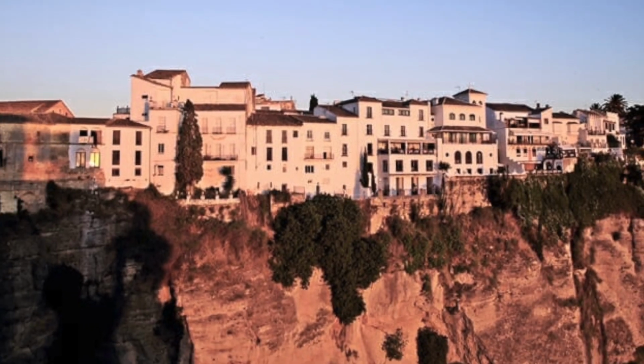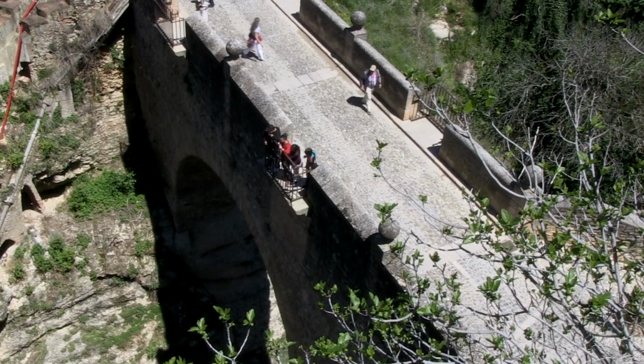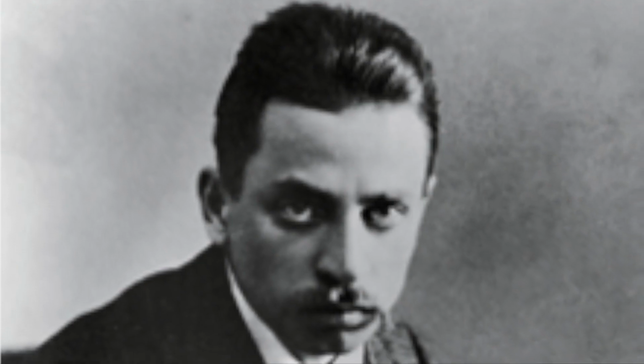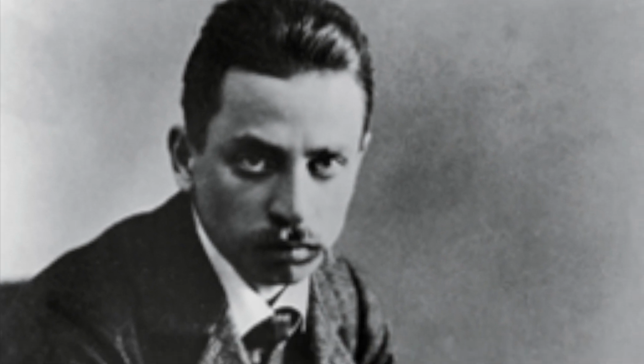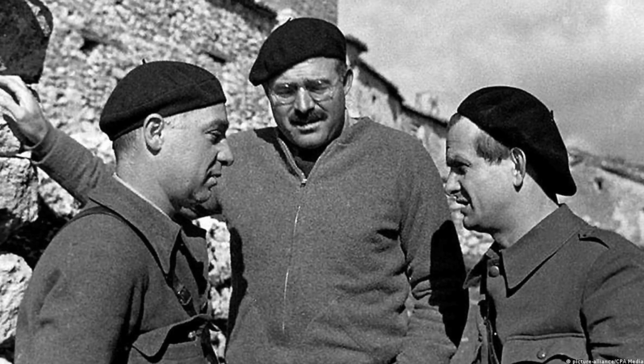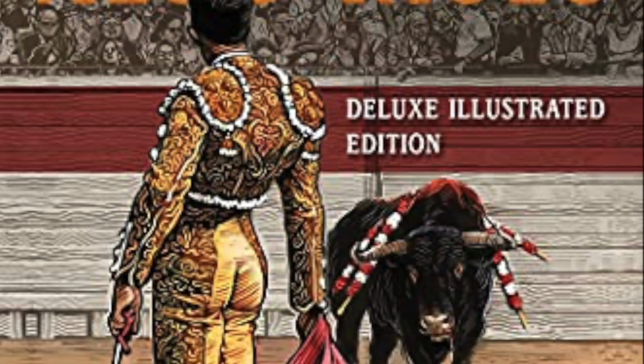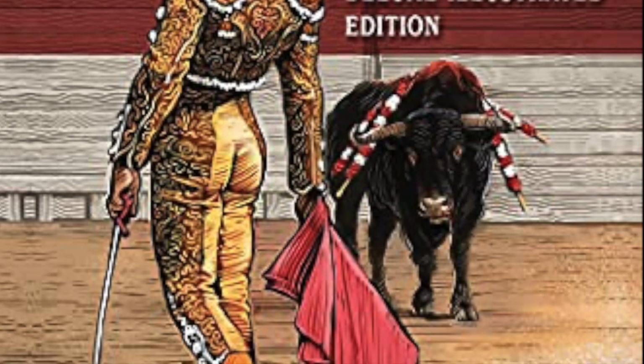Many personalities have found inspiration in Ronda's sites. Authors such as Orson Welles and James Joyce, and Austrian poet Rainer Maria Rilke. Two of Hemingway's classic novels, For Whom the Bell Tolls, a story of the Spanish Civil War, and The Sun Also Rises, a novel about Spanish bullfighting, were based in part on events in Ronda's history.